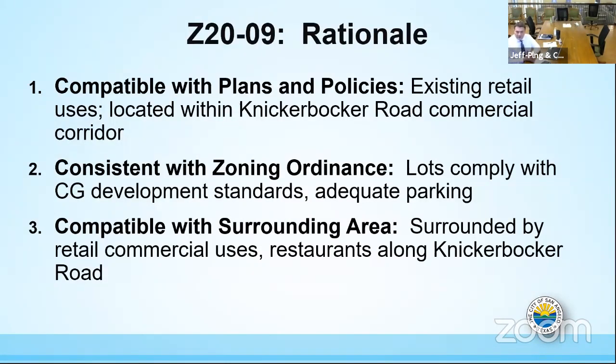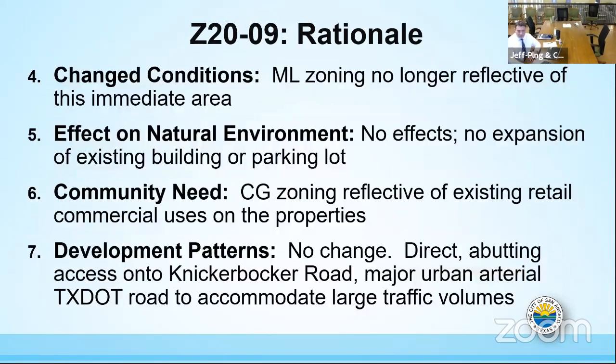So let's start with the zoning. Staff recommends approval of the rezoning. It's compatible with the commercial future land use. This is about a 1.5 mile stretch along Knickerbocker Road, so all of these are predominantly commercial uses in these retail plazas. The lots will comply with the CG standards. There's more than enough parking. You're surrounded by retail commercial uses and restaurants along this corridor. As mentioned, the ML zoning is no longer reflective of this area. It's really trended commercial, and the future land use is commercial, so it just makes sense.